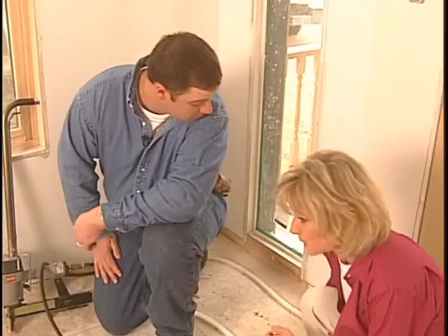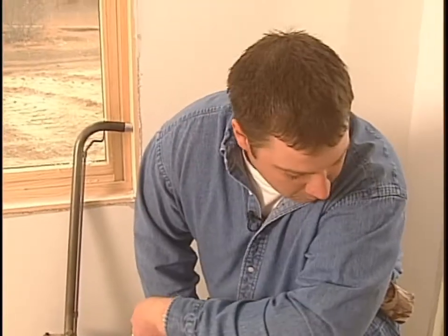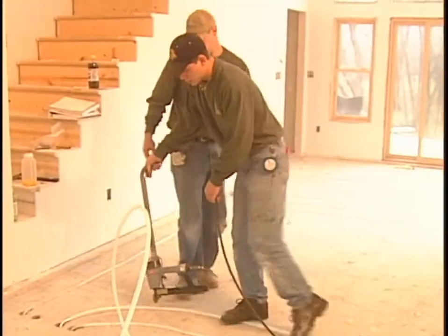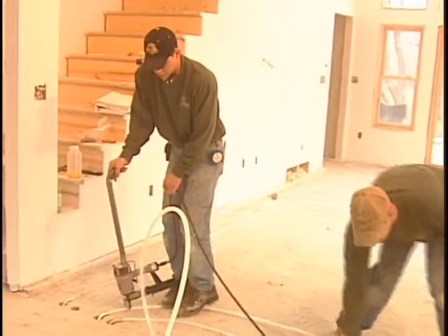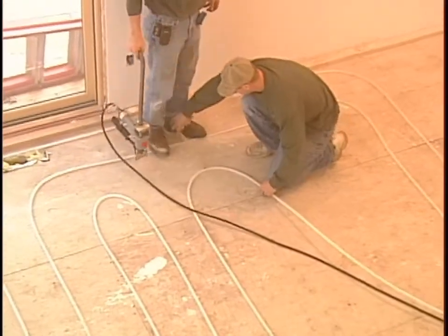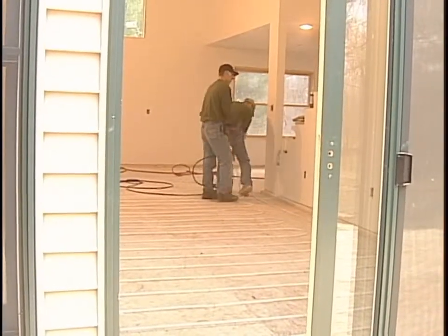Okay. This piping is really solid. This isn't going to leak, is it? No, and it's actually got a warranty of over 20 years. That's great. Okay, so what happens next? Well, as we staple this piping down, we're going to continue to put the loops into this room here. And I see that you're doing that, there's a method to your madness here, isn't there? Yeah, you want to space them evenly so that you have even heat throughout the whole room.